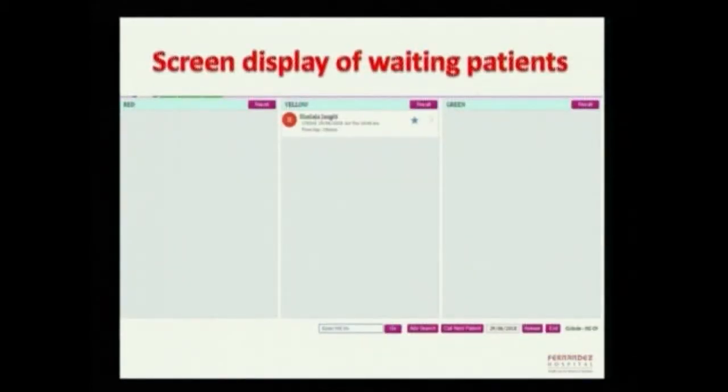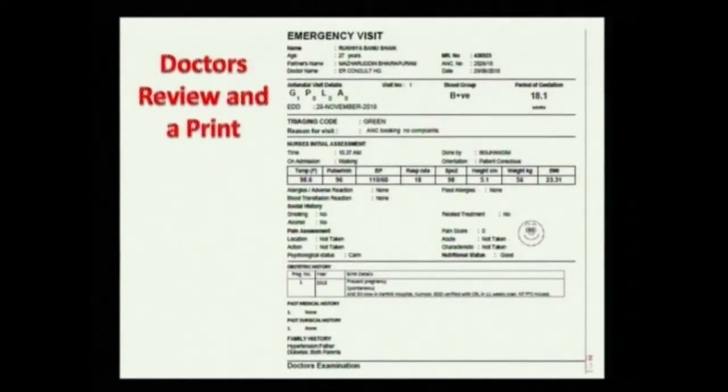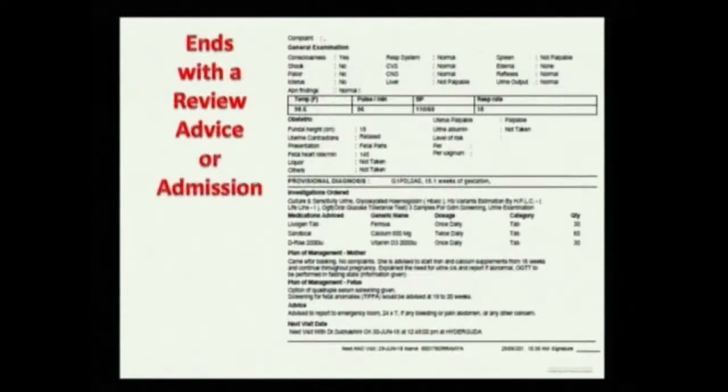Now, from anywhere in the hospital, I can see how many patients are waiting. I can see how many are red, how many are yellow, and how many are green that are waiting. And if there are too many waiting, I can send another person to tackle or get a few of them to the labor ward. And the print comes out after the doctor's review, which is pretty elaborate and complete. And we can discharge them from there, say with a review date, or she either gets admitted to the antenatal ward or to the labor ward.